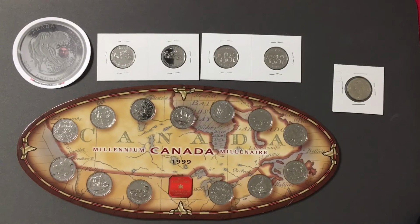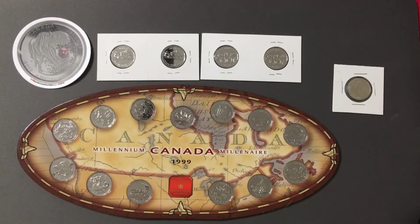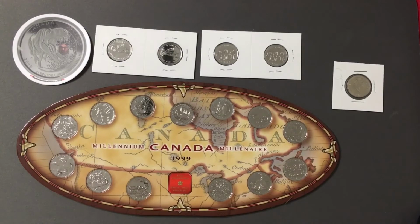If you find one of these mules in your 1999 Millennium mint sets, it is worth about $175. All the other coins in that set are worth about $1.25 each, or $12 for the set. Let's pause and take a look at the errors in detail.